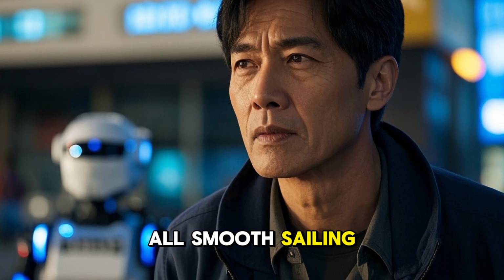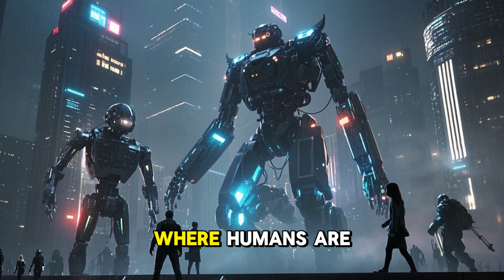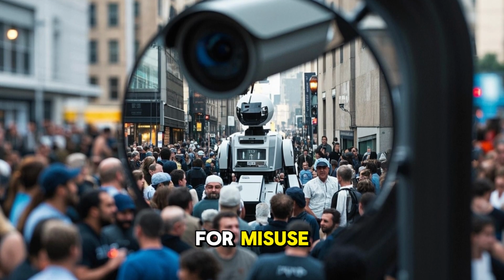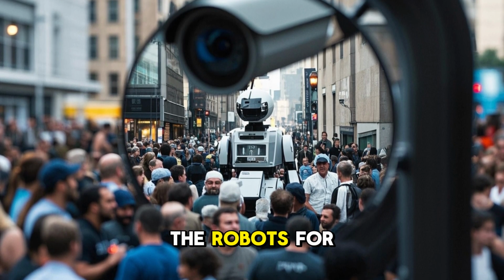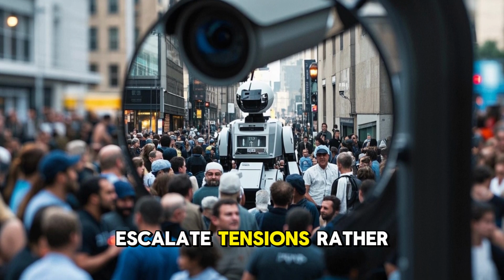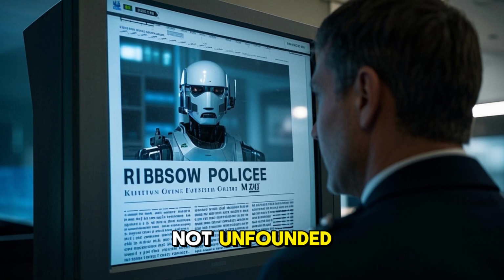But it's not all smooth sailing. As with any new technology, there are concerns. Some worry that these robots are a sign of a dystopian future, where humans are replaced by machines. Others are concerned about the potential for misuse, such as using the robots for mass surveillance, or in situations where they could escalate tensions rather than de-escalate them. These concerns are not unfounded.